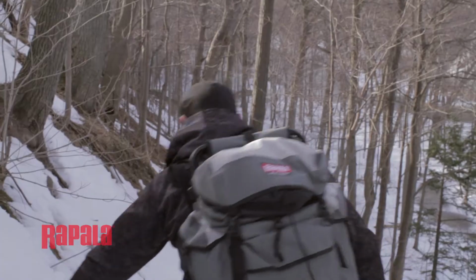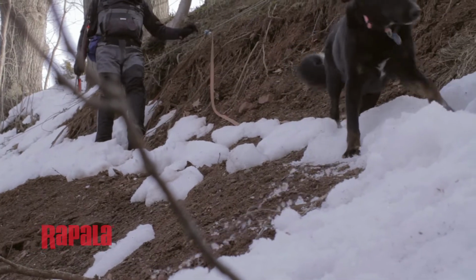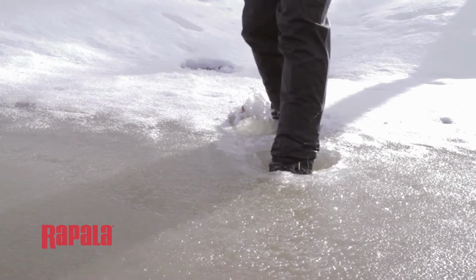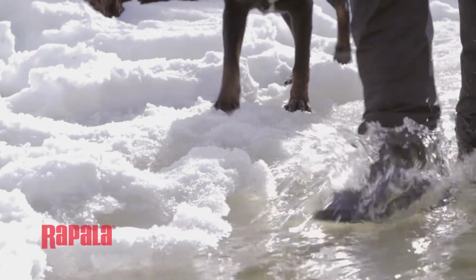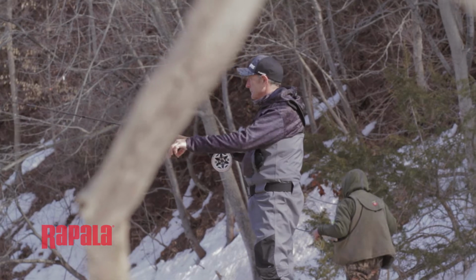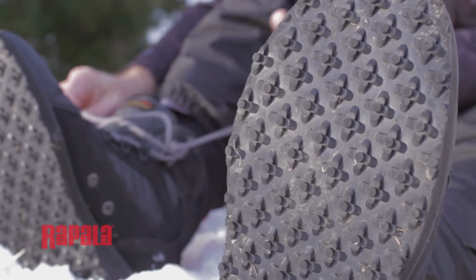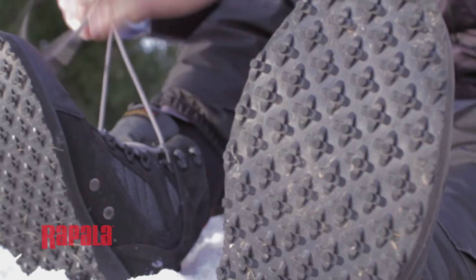Like hiking over uneven terrain, snow, slippery shorelines, and especially rocks and boulders that are in the water. ProWear wading boots with multiple soft spikes gives me solid footing on land or in the water.